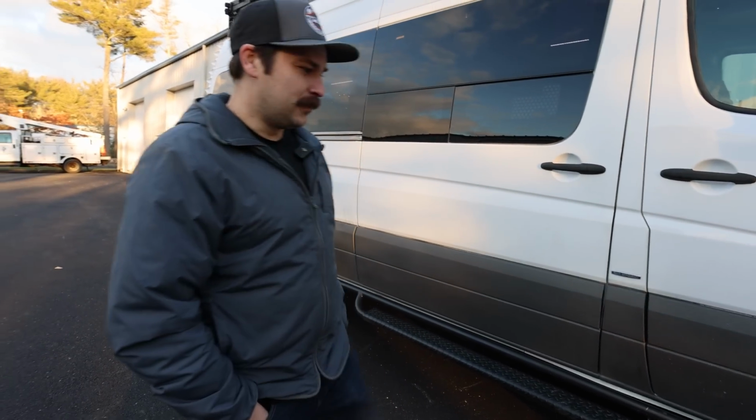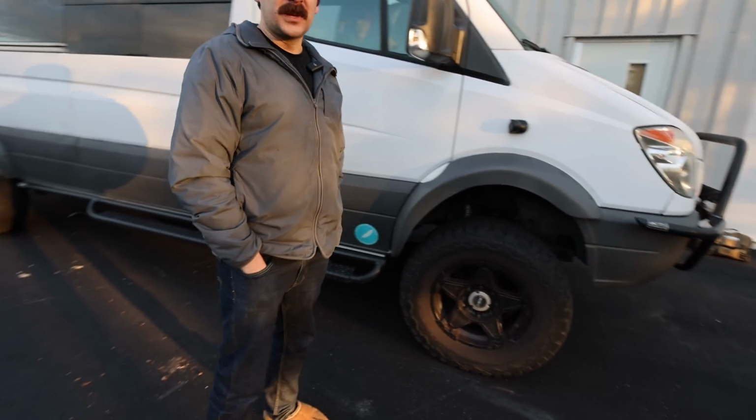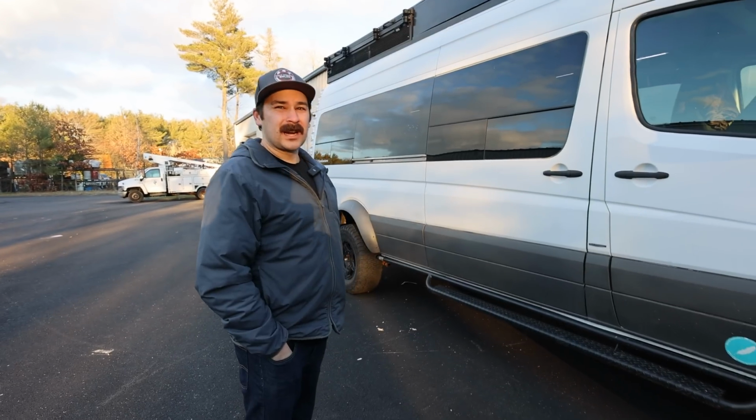We have bigger brakes, so this is really important with a like loaded up rig. Make sure you have good brakes. This thing drives great for how big it is. Wind is definitely tough. We got to slow it down.